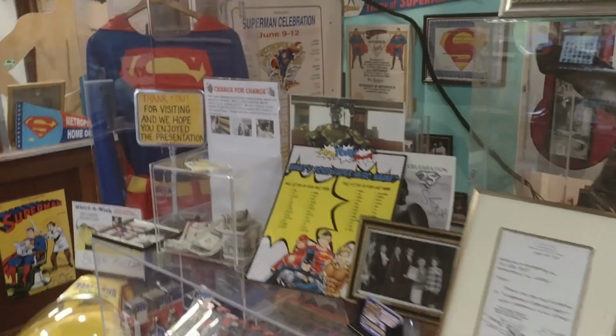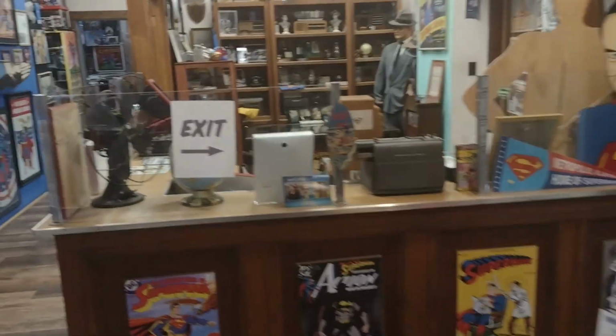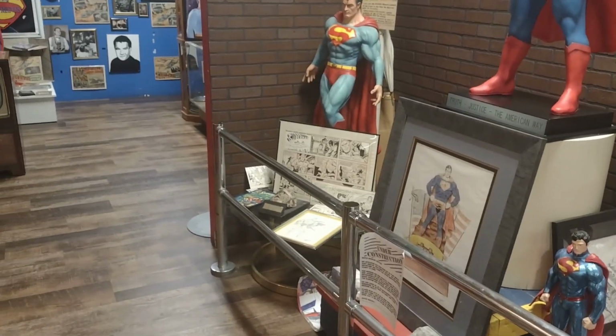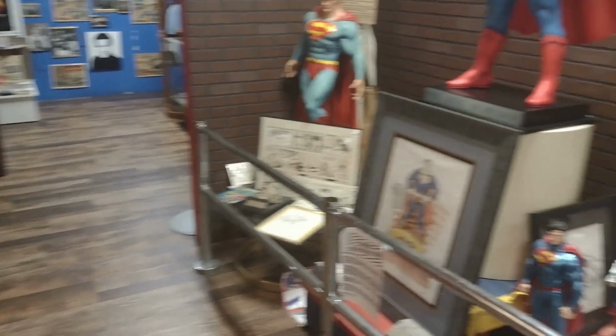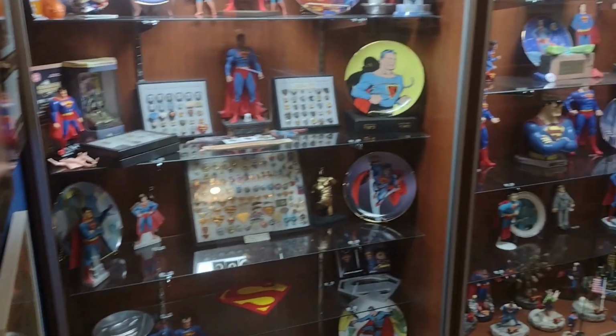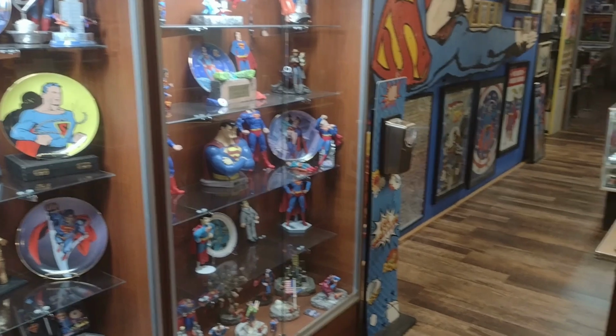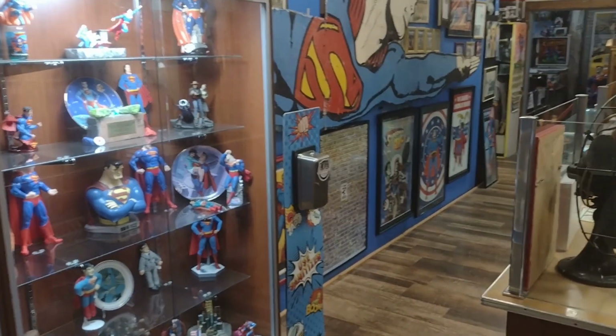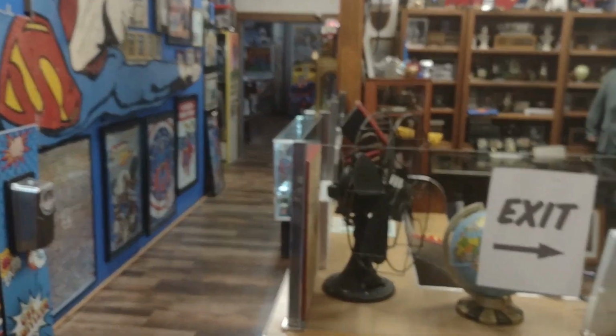So there you go. That was the Super Museum. Hope everybody enjoyed it. Again, when you come to visit Metropolis, make sure you definitely stop by and pay a visit. You will definitely not be disappointed. And spend as much time as you'd like. Admission, I believe, is only $8, so very reasonable. And then when you exit, huge gift shop full of every single Superman-related item you could possibly think of.